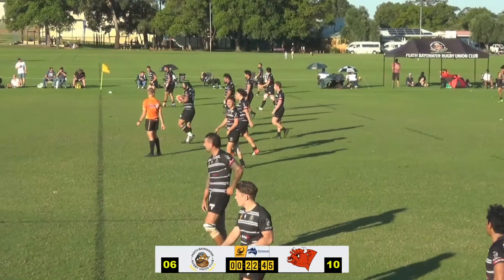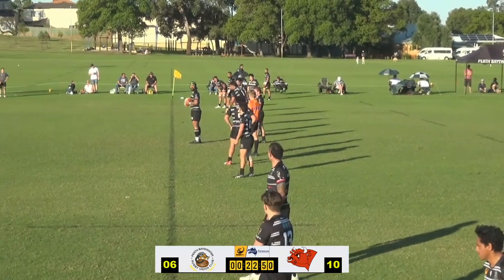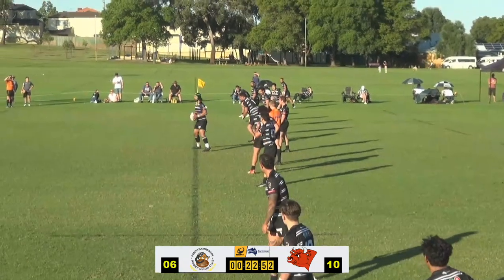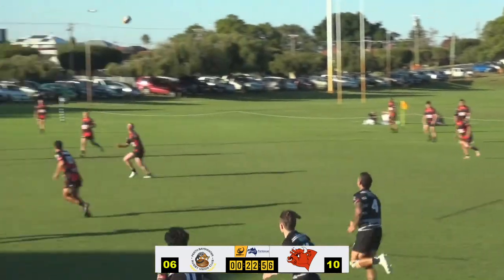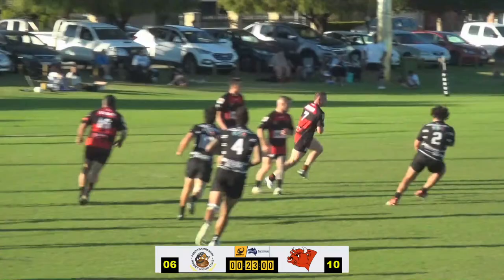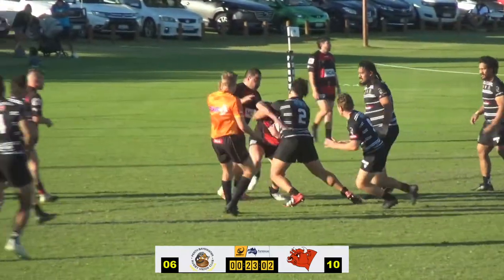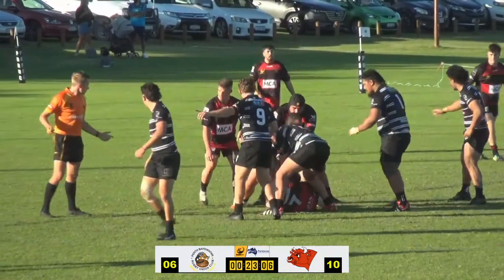An opportunity to respond. Sayalala with the kick at halfway. 23 minutes gone in the first half. Backwards! That ball bounced around, but the try scorer Sawyers is able to retrieve. He's held up.